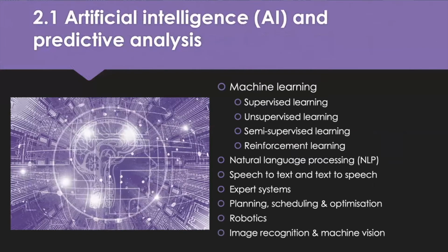Now, artificial intelligence is a branch of computer science that is directed towards the creation of intelligent machines that can work and react in much the same way as humans. Common uses of artificial intelligence include problem solving, reasoning, planning, machine learning, speech recognition, and the capability to move and manipulate objects.